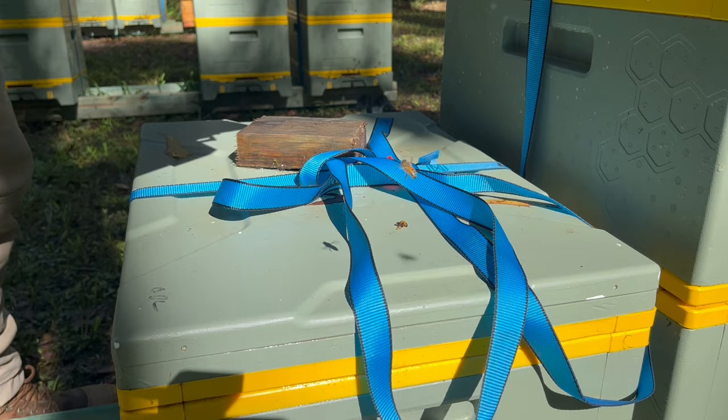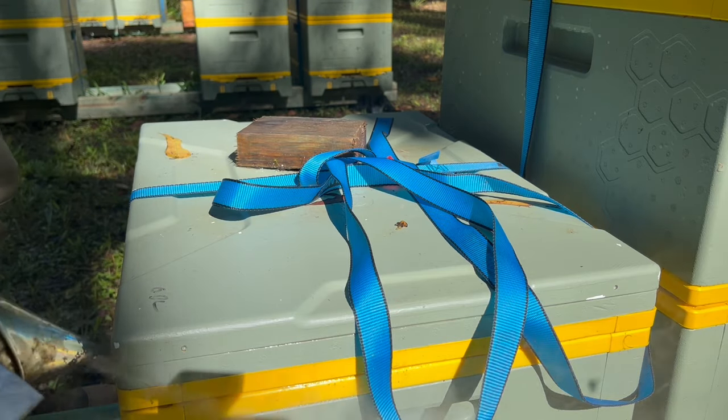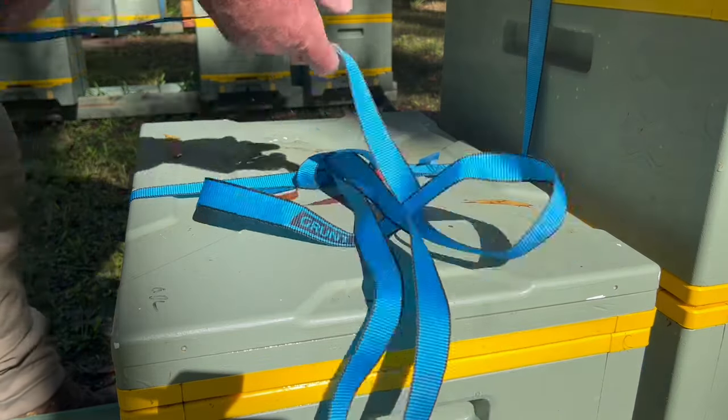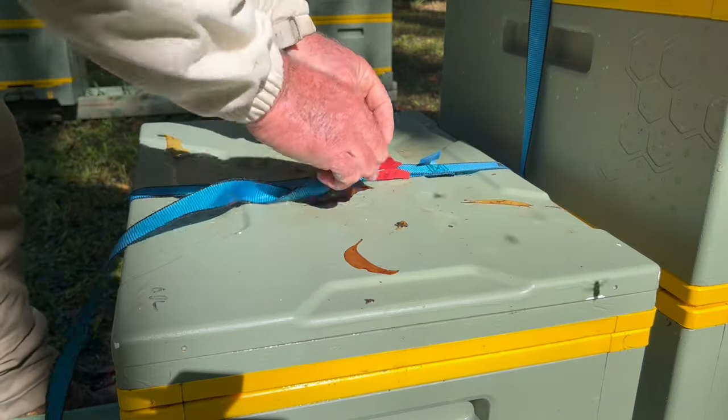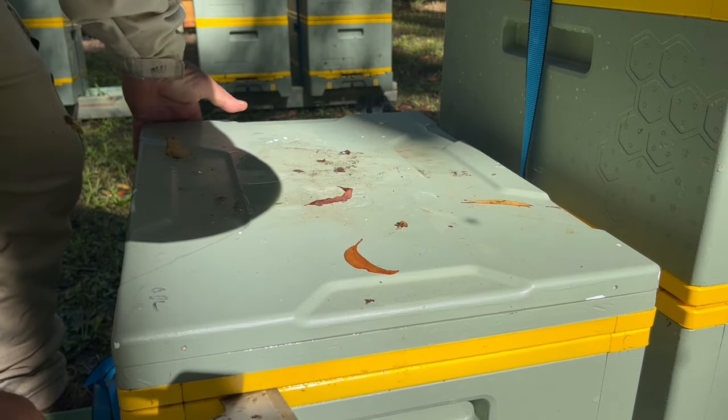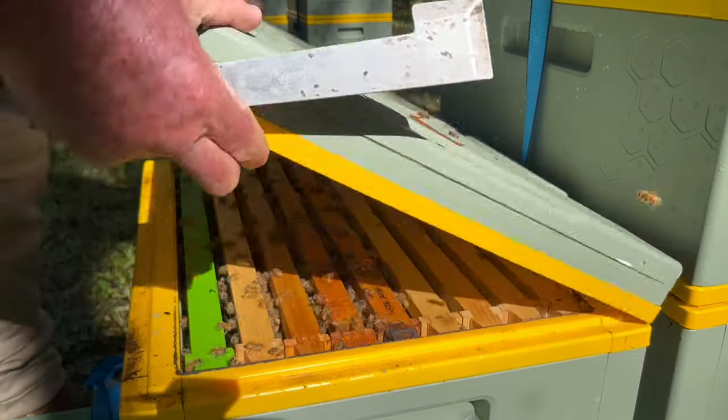So getting to this first hive, as expected, the bees aren't terribly happy to see me, but it's the way it is. The cells wait for no one and we just have to get in and do them. Let's get the lid off this fella.